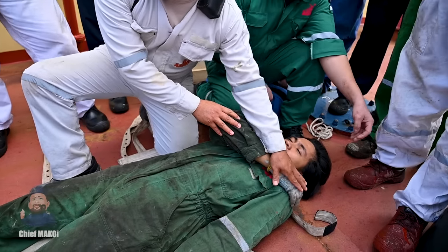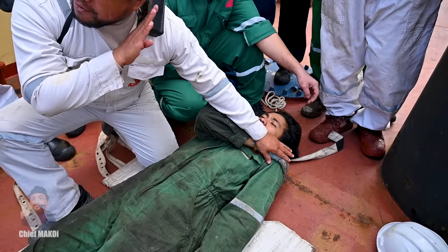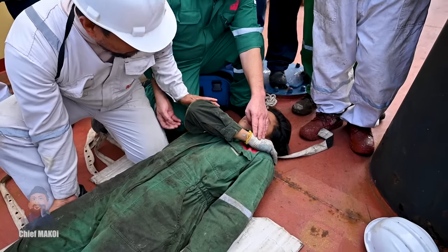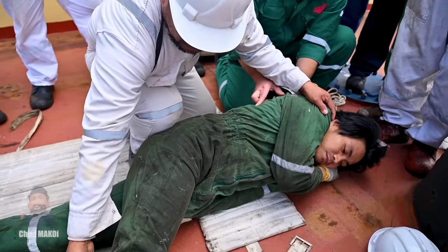In any case, frequent training while on board helps to familiarize everyone with what to do in case something like this actually happens. Because let's face it, there's no one else to turn to when the ship is out at sea.